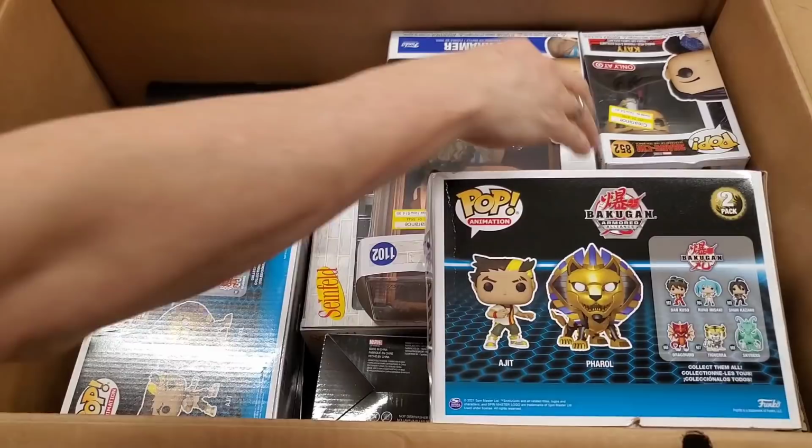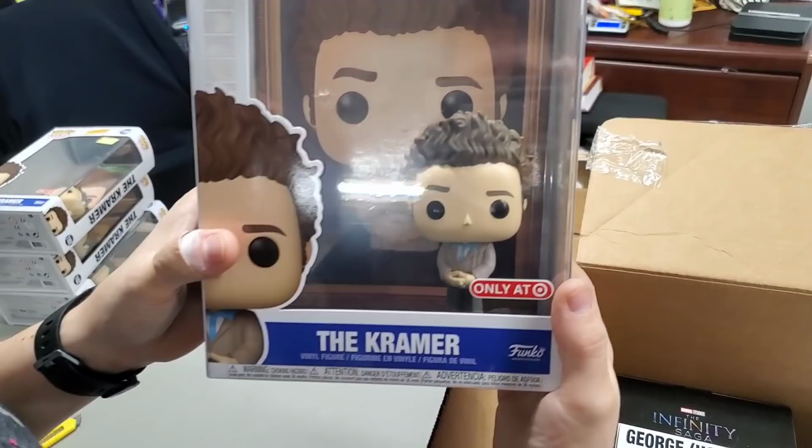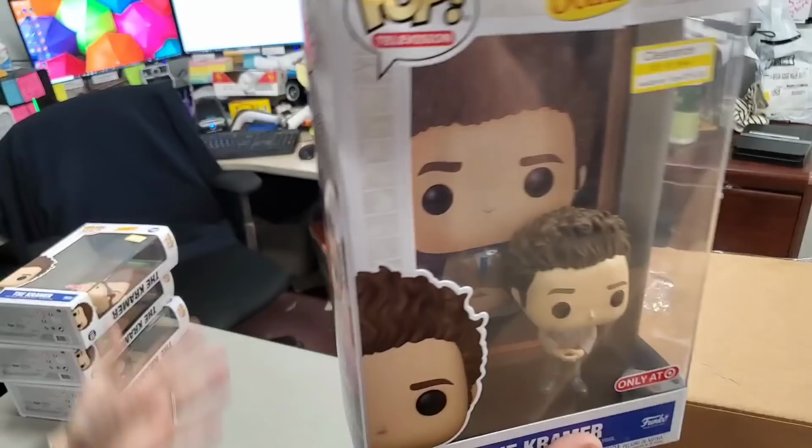You know why? This is a plastic case. It is a plastic case. It's a whole plastic case. So it's a display. The whole thing is a display.